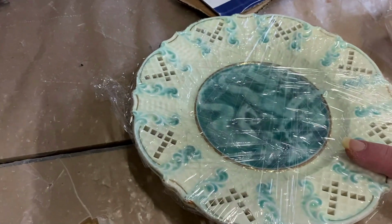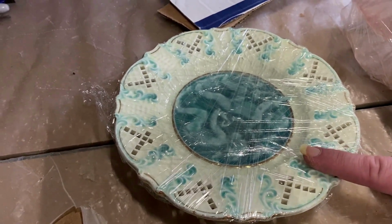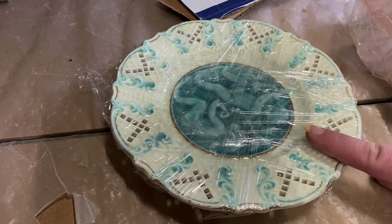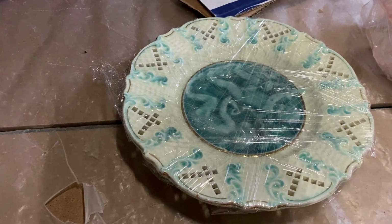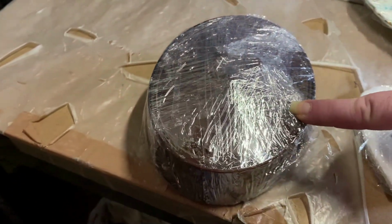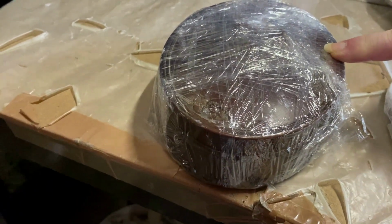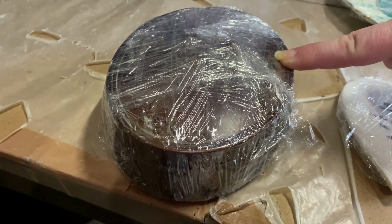Then we've got this antique Madonna plate with cherubs, and that cost 70p from auction about 3 months ago. Had so much interest in this. It sold for £12.68 plus post. Then we've got this carved trinket jewellery box, and that's got a mirror inside. It's felt lined. That cost 61p from auction 6 months ago. Sold for £5 plus post.